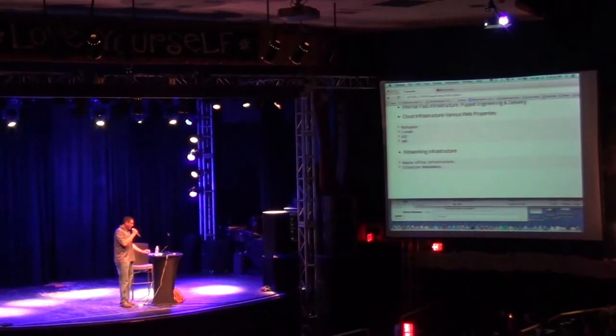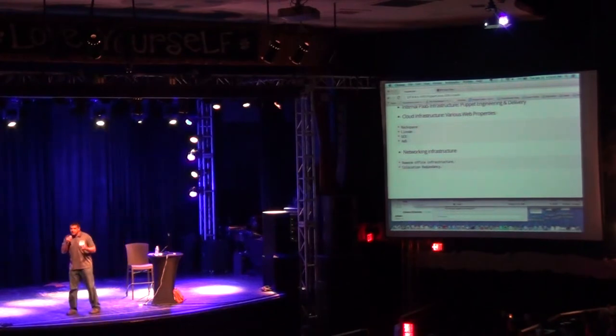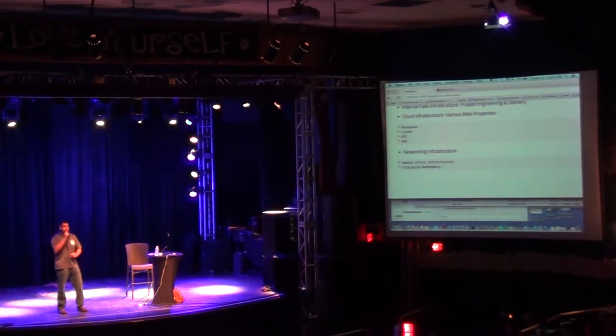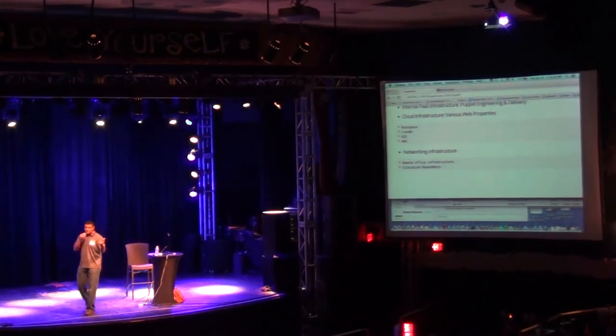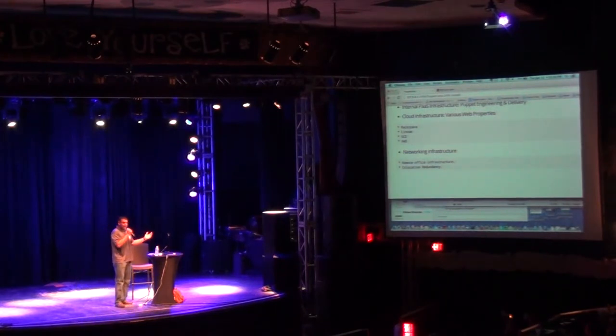We have an internal PaaS infrastructure for which our delivery and development teams who build Puppet are putting out system code. We have to maintain that PaaS infrastructure. At any given moment, you have anywhere from 300 to 500 instances running, doing checks across all these different operating systems and all these different versions of Puppet. So yeah, we're running a big infrastructure. In cloud, we have four different providers: Rackspace, GCE, AWS, and Linode, believe it or not.